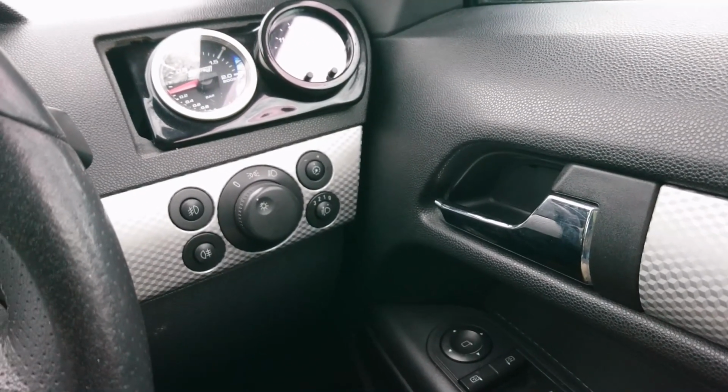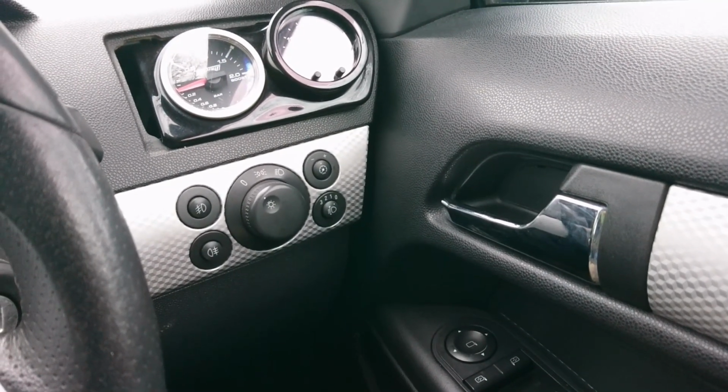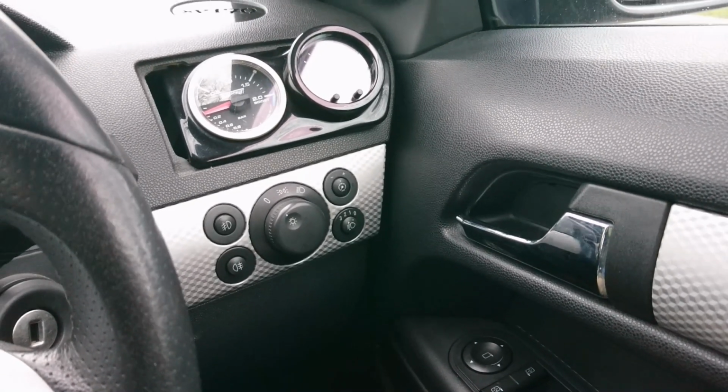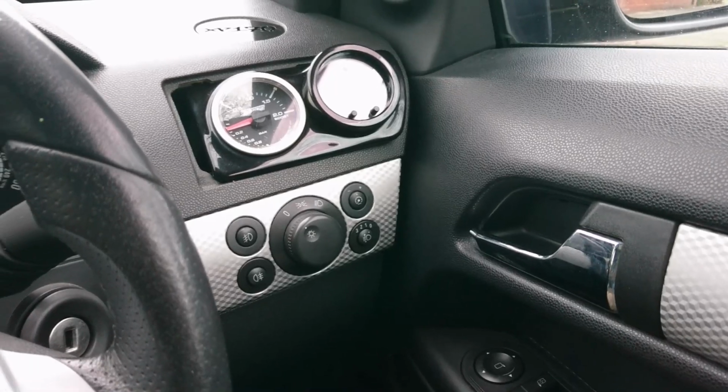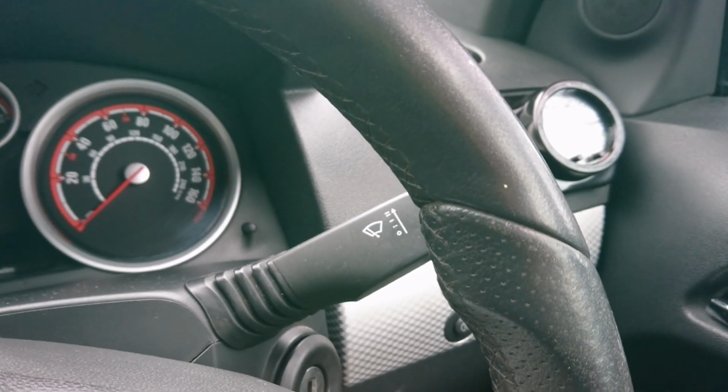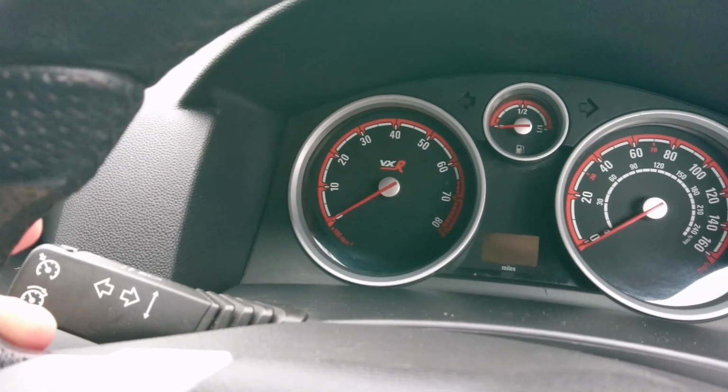Surprised this car doesn't have automatic lights. I can't remember if it has automatic wipers or not. Certainly the Twin Top that we had in 2020 had automatic lights and wipers. But unfortunately we've got these dreaded one-touch indicator and wiper stalks, which I absolutely hate.